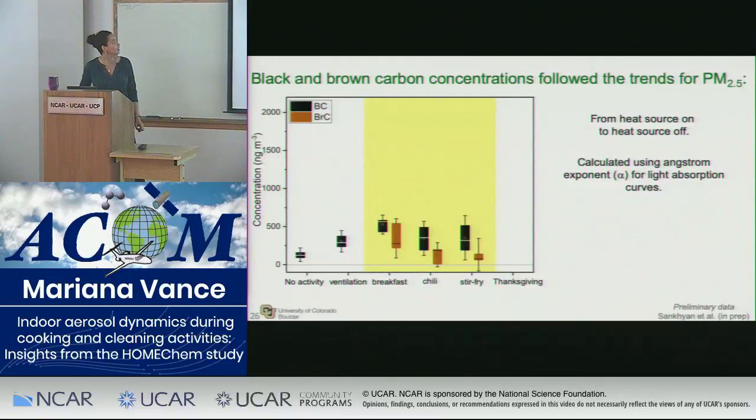If we look at the same meals in terms of black and brown carbon concentrations, we see similar trends. Highlighted in yellow are the three meals that I showed you before: breakfast, the chili, and the stir fry. Again, the breakfast had a little bit higher concentrations, and in terms of black carbon the median is higher than chili and stir fry, but there's still a little bit of overlap for breakfast.